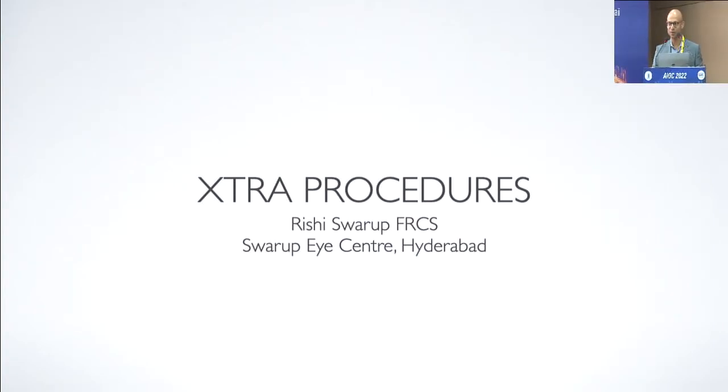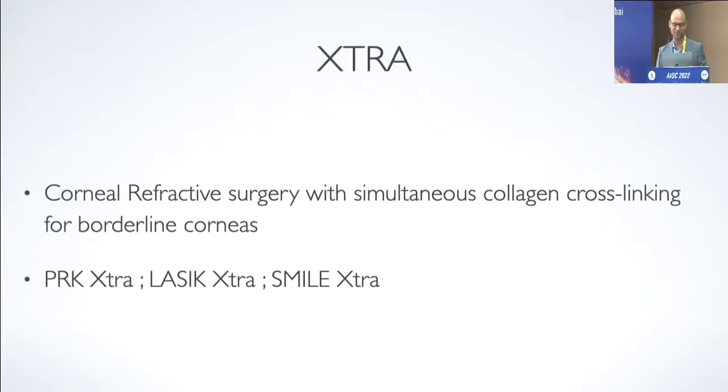The topic which has been allotted to me is extra procedures. At the outset, I'd like to say that I don't do too much of extra procedures. I'm a little more conservative when it comes to this particular procedure, but I think I'll probably start doing a little more after I've prepared this talk, because I've managed to read up a lot for it.